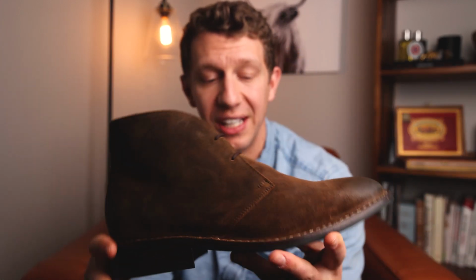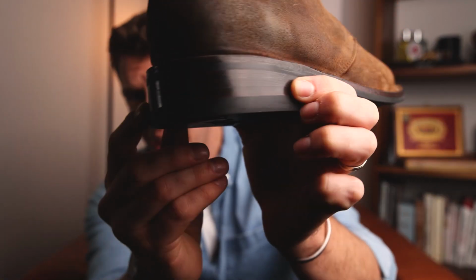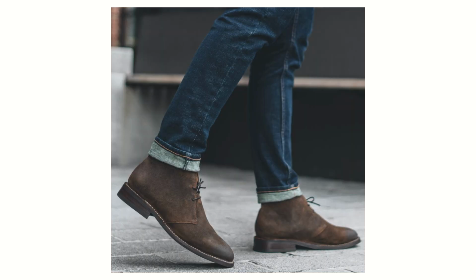You have that stacked leather heel, the awesome rubber studded sole, and if you look at the heel right here, that top lift is quite thick. So this Thursday Scout, still a great deal, but when you're wearing any sort of chukka, there's a lot of wiggle room in the ankle, and I like it to be kind of pulled back a little bit more.